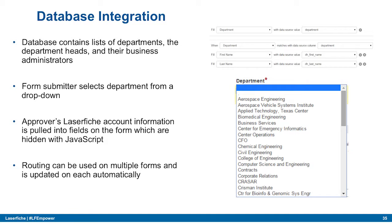What's great about that is we can deploy this into other forms very quickly. We don't have to rebuild this every time. And it allows us to rapidly deploy these forms that involve routing. Also, a great benefit is we don't have to go into each individual form and update the list of departments. All we do is update the database, and all of our forms just automatically have all the new departments.